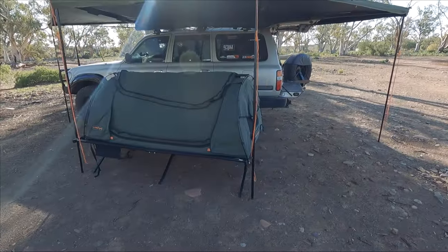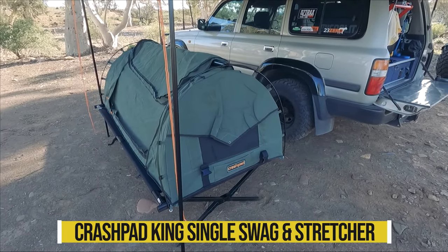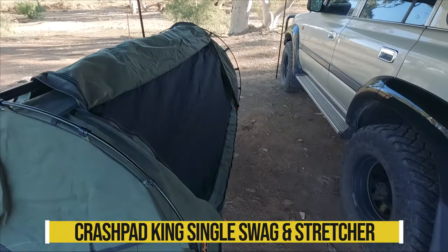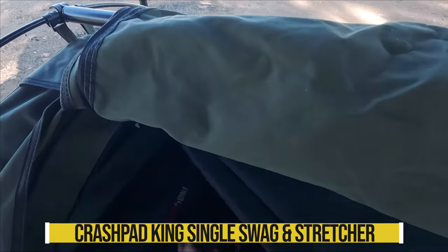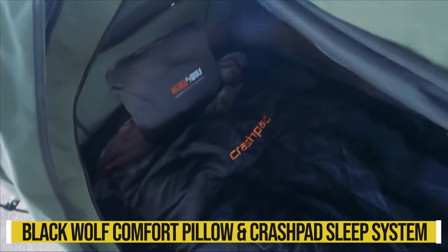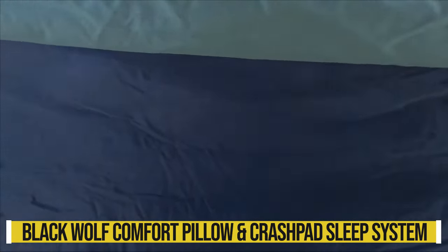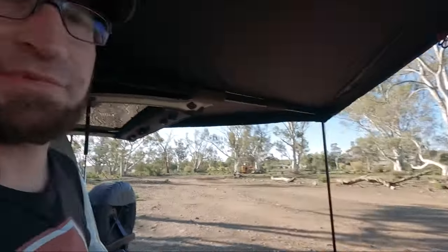All right, so the swag's all set up. For those wondering what I use, I use a Crash Pad king single, and in here I just have a Black Wolf inflatable pillow, and I've got the Crash Pad sleep system. Really comfy night's sleep, and you stay nice and warm. So that's my sleep system there.